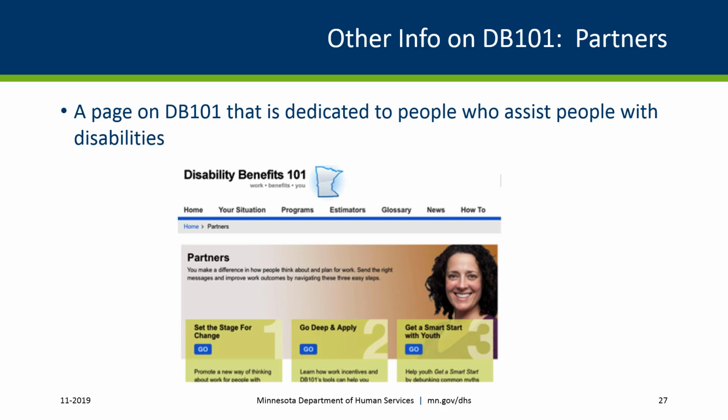Under the Go Deep and Apply section, you'll find videos, exercises, and handouts for you and your coworkers to build your knowledge about benefits and work and the DB 101 site. And lastly, the Get a Smart Start for Youth section has videos and tools designed for you to help with youth, helping them and their families understand how to balance work and benefits to reach goals. There's also a facilitator guide and curriculum with that training series that educators or others can use to incorporate into existing group education settings.